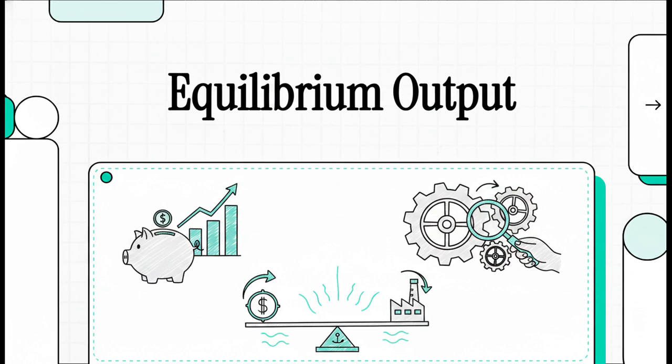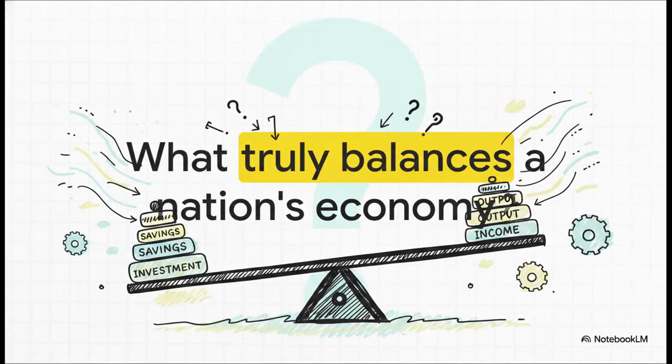Today, in this explainer, we're going to see exactly how this delicate balance is achieved using something known as the savings investment approach. To really wrap our heads around this, I want you to picture an economy as a giant seesaw. It's constantly shifting, moving up and down, always seeking that perfect, stable state of balance. But what exactly are the weights sitting on either end of this seesaw? What is it that truly balances out a nation's total output and income? Is it just random luck? Well, definitely not. Let's dig into the theory to find out exactly how this balancing act works.